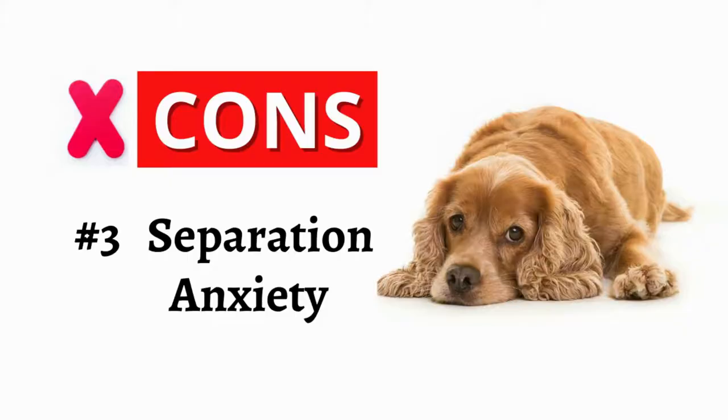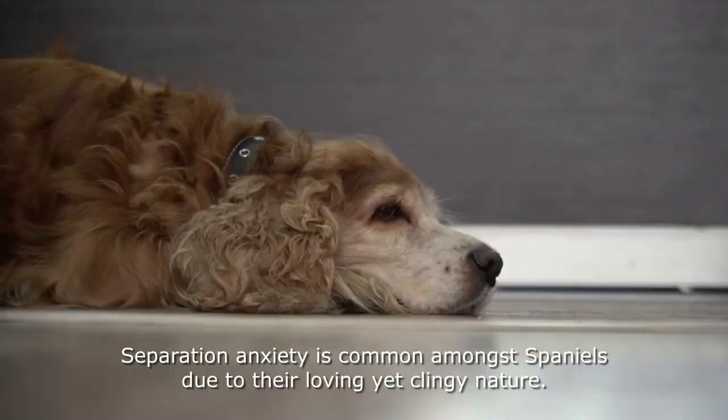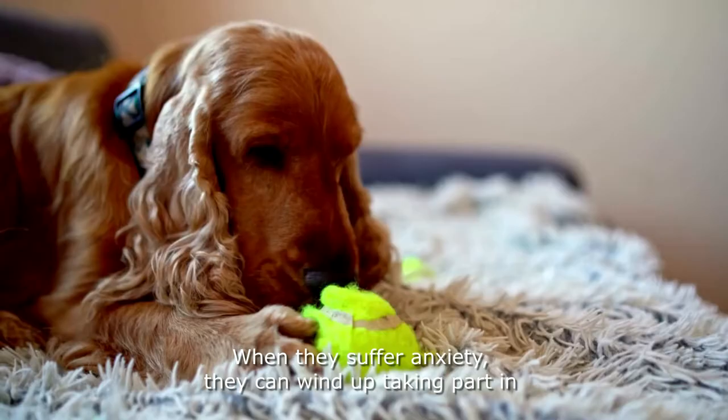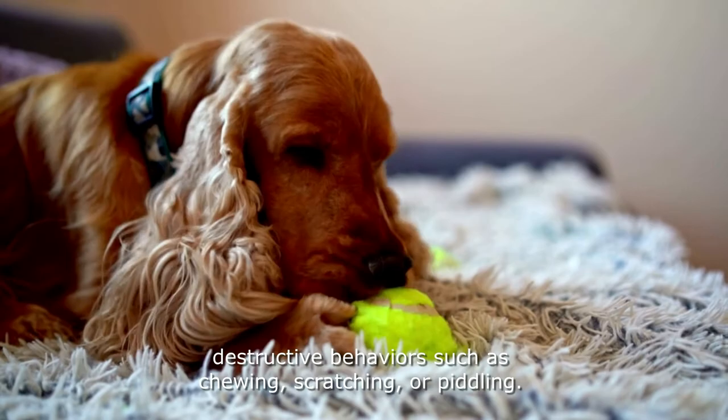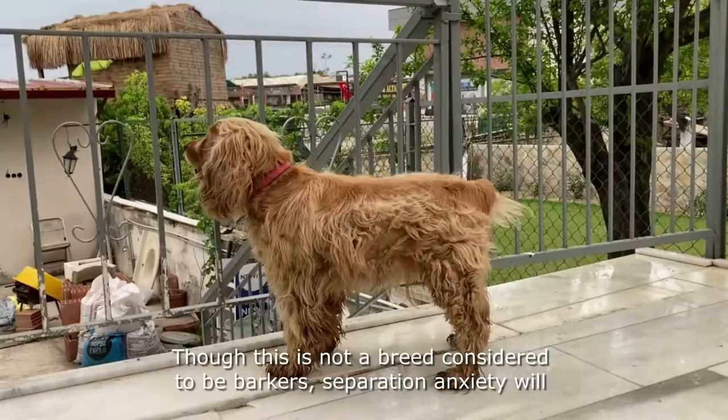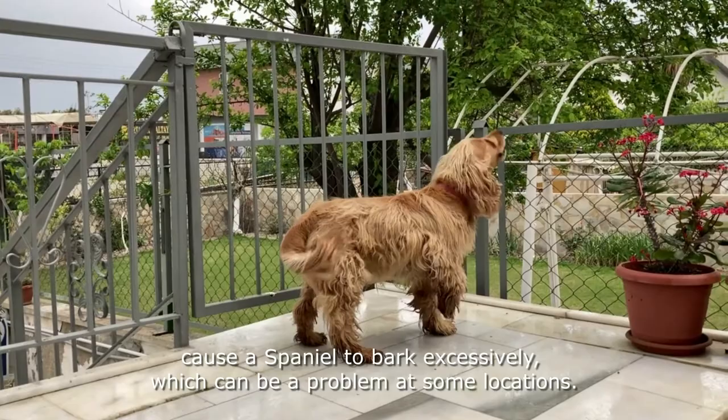3. Separation anxiety. Separation anxiety is common amongst Spaniels due to their loving yet clingy nature. They fear being abandoned by those they love, whether or not they have a good reason to feel that way. When they suffer anxiety, they can wind up taking part in destructive behaviors such as chewing, scratching, or piddling. Though this is not a breed considered to be barkers, separation anxiety will cause a Spaniel to bark excessively, which can be a problem at some locations.